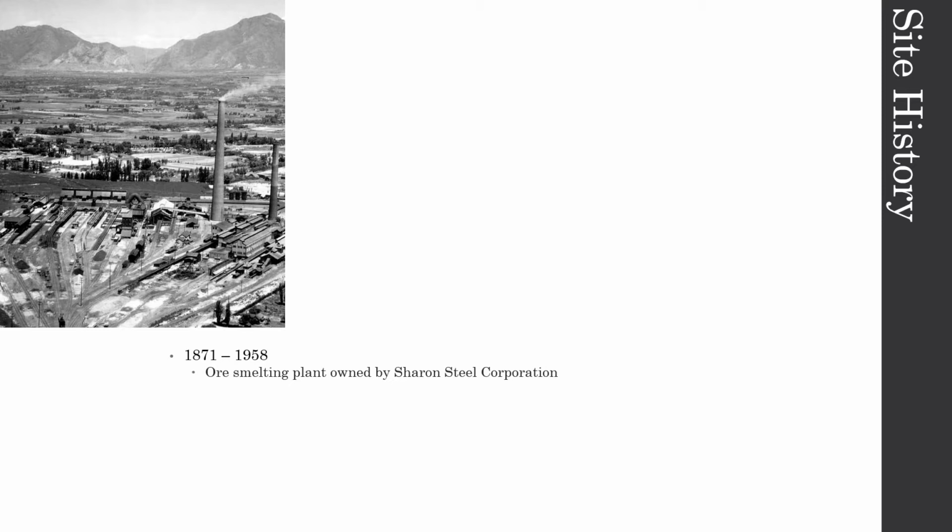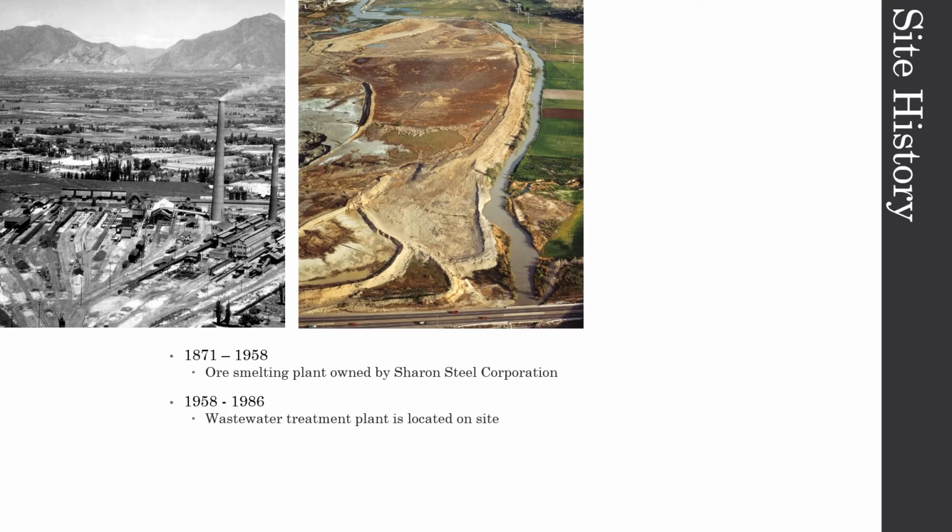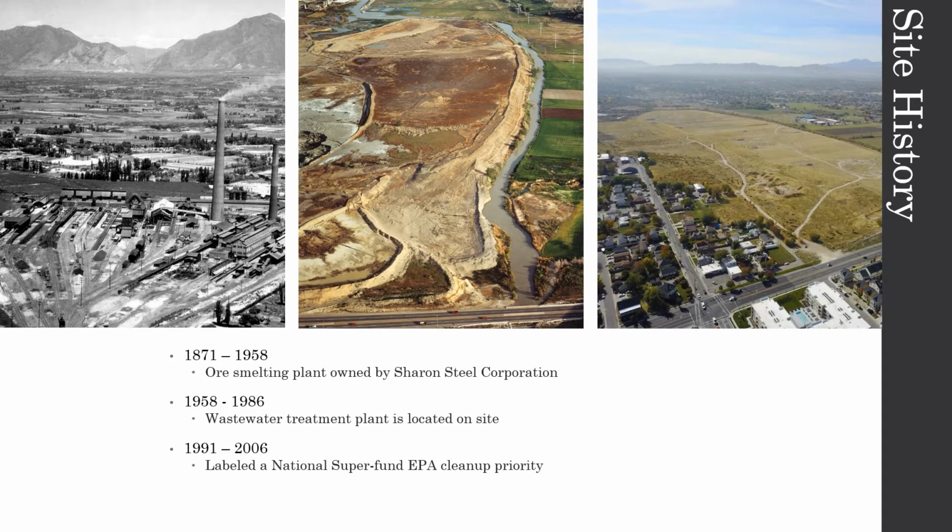Now moving on to my site history itself. From 1871 to 1958, the site was used for an ore smelting plant, and this was owned by the Sharon Steel Corporation. From 1958 to 1986, this plant was transformed into a wastewater treatment, and again, it was located on my site. And then from 1991 to 2006, my site was labeled a National Superfund by the EPA, and it became a cleanup priority. And then currently the site is under construction for the Bingham Junction mixed-use redevelopment plan.